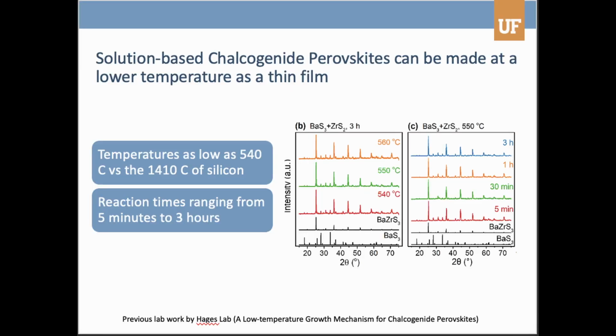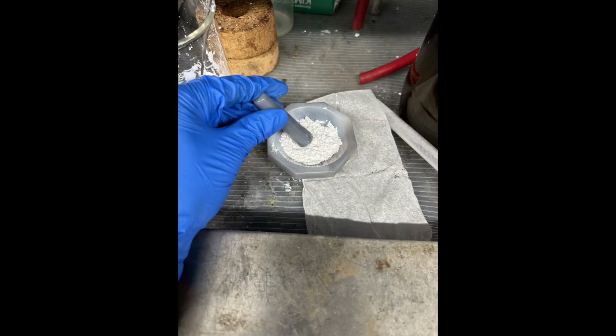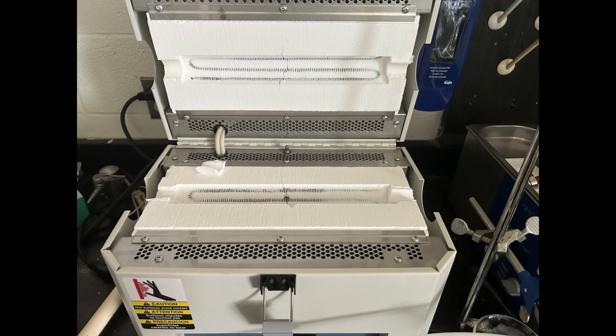But our group has recently found a new way to make chalcogenide perovskite thin films at temperatures as low as 500 degrees Celsius, which is very significantly lower, and the reaction times are really short, ranging from 5 minutes to just 3 hours. I got a lot of hands-on experience while working in the lab.